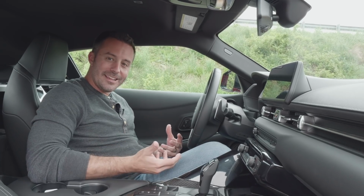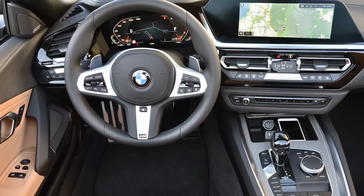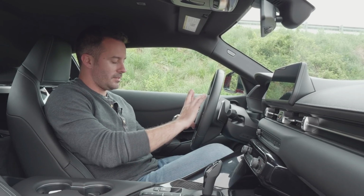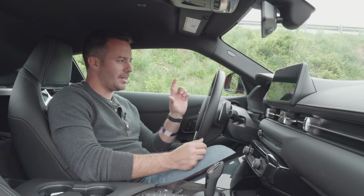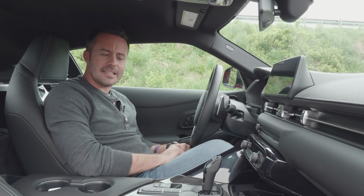It's weird. It's not bad, it's just strange, because who's going to complain about having the interior of a BMW in their Toyota for way less money than the equivalent performance model of BMW? I'm sure not. The only obvious Toyota parts in here are the center of the steering wheel, the airbag cover, it's got a big Toyota logo on it, and the gauge cluster, which is a nice digital display with a big centrally located tachometer, digital speedo. It's all very nice and easy to read.